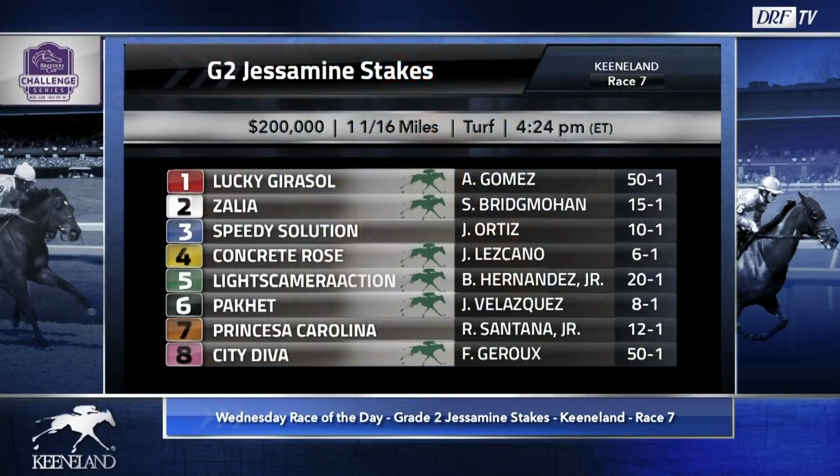It's race number 7 at Keeneland, the Grade 2 J.P. Morgan Chase Jessamine Stakes. We're going 1 mile and a 16th on the turf. This race, a Breeders' Cup Challenge Series win and you're in for the Juvenile Fillies Turf. Let's take a look at this field. It is an overflow field.